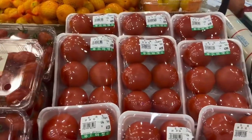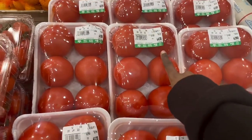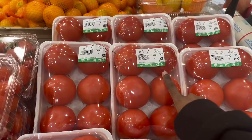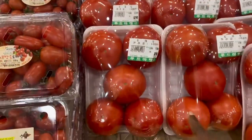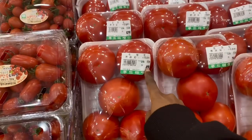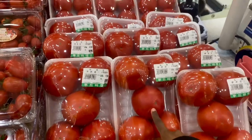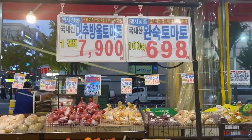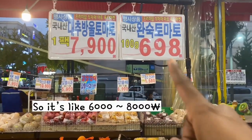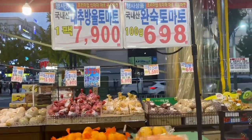It's like the tomatoes are of different prices. These are smaller, they are 6,400. There are some that are 6,200. And then the big ones that are 8,000, 7,000. I'm thinking it depends on the size. Tomatoes. So this is 100 grams for 698 won. And a full pack for that.